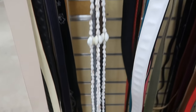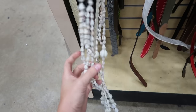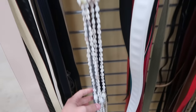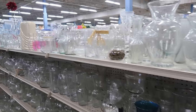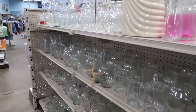So I just found this shell plant holder, kind of like spreads out there, but it has a lot of damage, so I think I'm gonna leave it behind, but that would have been perfect. I would love to find some plant holders because I want to make this space super green. They have a ton of clear vases, and I'm wondering if it would be cool to do a layered vase look on the coffee table and put candles in them.